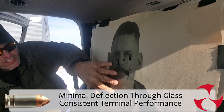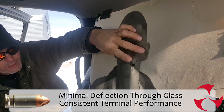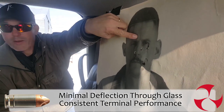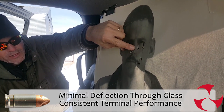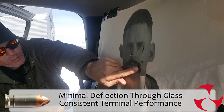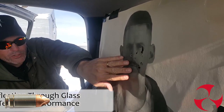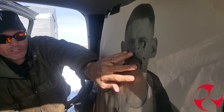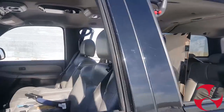All right, so you can see this is a pretty good shot group right here. I mean, that's a 3-inch shot group in the face. I was aiming right here. So at probably 8 feet from the windshield, I'm getting just a very little bit of deflection downward. I mean, maybe an inch. This one I dropped a little bit. You know, again, it's glass. I'm shooting it from these weird oblique angles, but this is an incredible shot group for a pistol at this range.